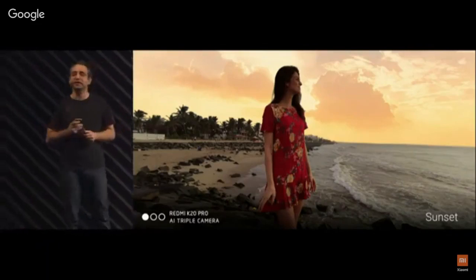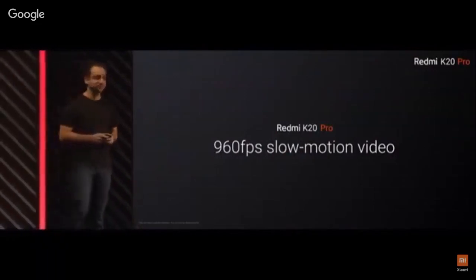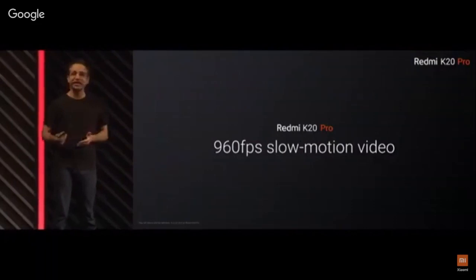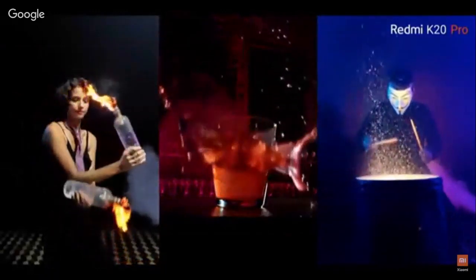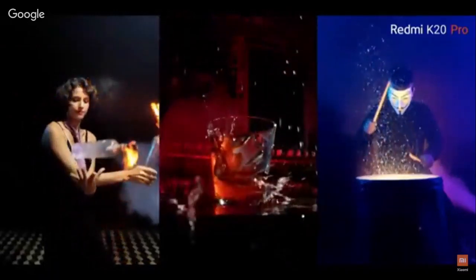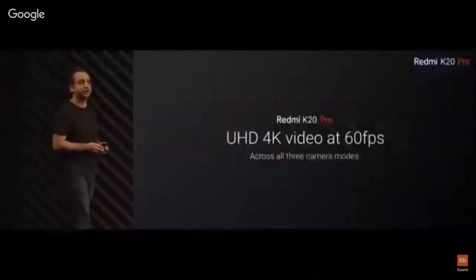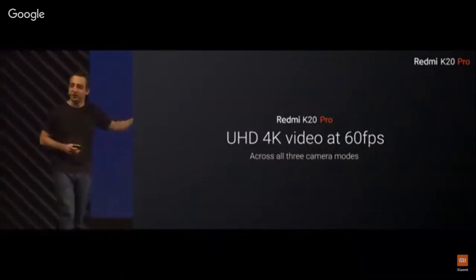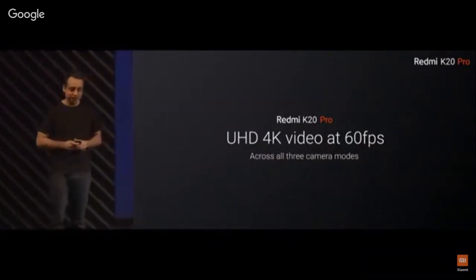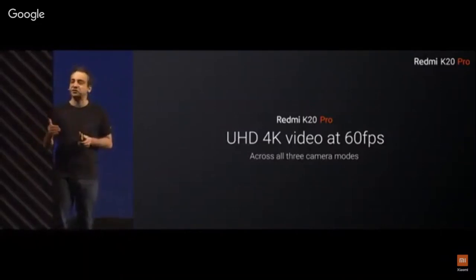And of course, one more thing that Mi fans have loved, we're adding 960 frames per second slow motion. And at 960 frames per second, obviously what you see is a lot more. And along with that, you get 4K UHD recording at 60 frames per second. Now this is slightly different because all three cameras support 4K, not just one. You know, for the people who take videos, that is the ultimate expression of creativity.